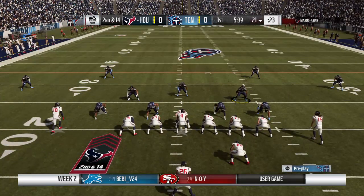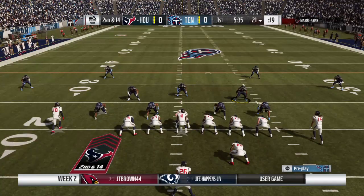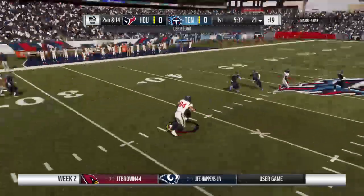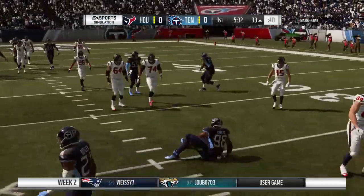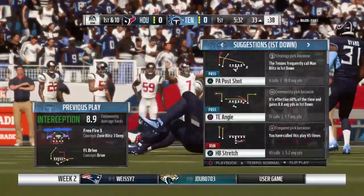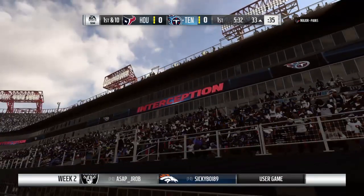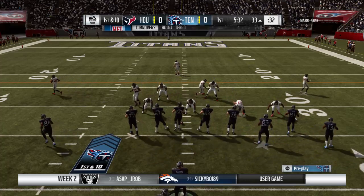Here's Watson now on second down. Trying to force it to Hopkins, and it's intercepted. Picked off by the veteran, Brian Orakpo. And they have the football and will set up shop at the 33-yard line. So they'll come up 1st and 10 now from the 33.